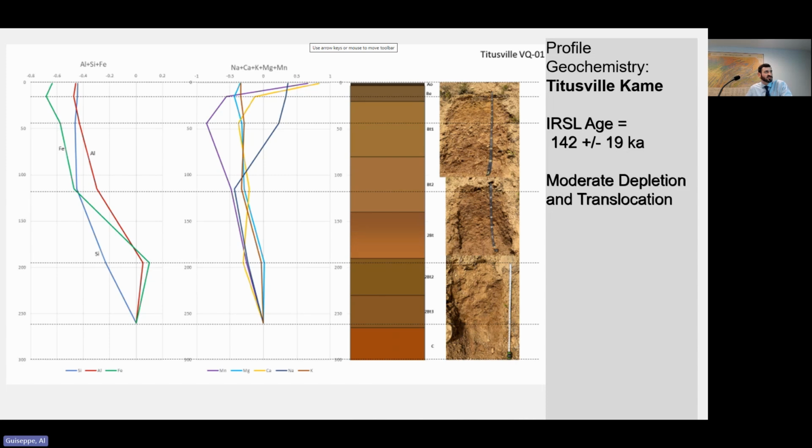We do also have some evidence that there may be aeolian input into this system, given the sudden enrichment in manganese and calcium towards the surface, although the relative depletion in potassium speaks against that. All of this is to say that this is broadly consistent with a fairly young soil that has undergone only maybe one beheading event in this area.